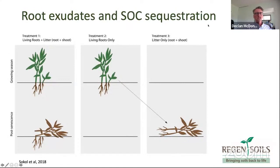Just a brief word about soil exudates and soil organic carbon sequestration. What this study contrasted was the difference between living roots and plant tops going into the soil: living roots only where the plant tops were removed, and the third treatment where litter only, both root and shoot, was applied. And what the study showed was a significantly greater quantity, between 2 and 13 times greater efficiency of carbon sequestration, where we had living roots year round rather than where the organic matter was applied to the soil directly.